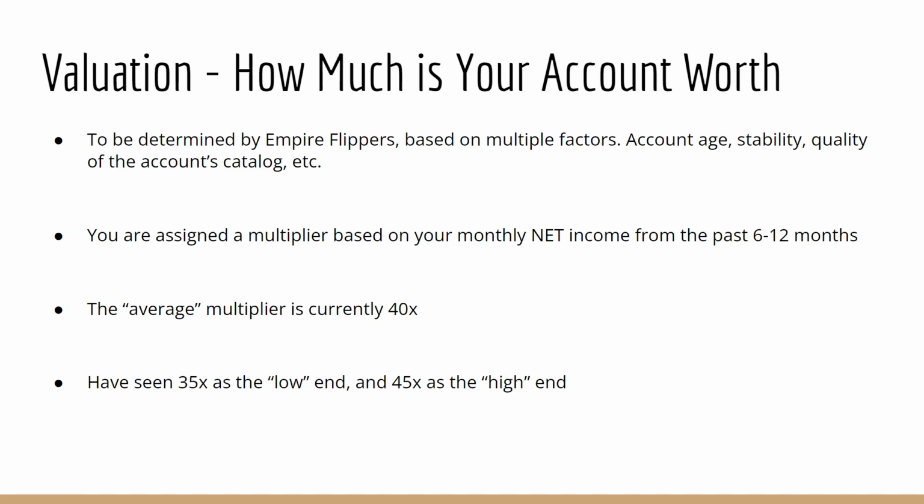Now, in contrast, if you have many books, dozens or maybe even hundreds of books with a high number of reviews, that is actually in your favor. For my account specifically, I was given a higher multiplier because I had hundreds of reviews on my most popular books. So, to each their own, and whether that's really relevant or something to take into consideration with the quality of a KDP business. But in this case, it is considered in your valuation.